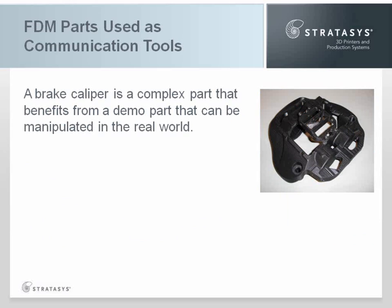So another thing that we use these FDM parts for is as communication tools. And what that means is that we're able to grow one, or we're able to build one. We're able to give it to the guys on the shop floor, and they can know kind of what's going to be coming downstream when an actual part does get made out of the CNC shop. So this demo part you see here is a brake caliper, very complex. We need to make sure that it's right before you would ever start machining one of these. So it's great to be able to give them, and they can let us know that it will actually work.